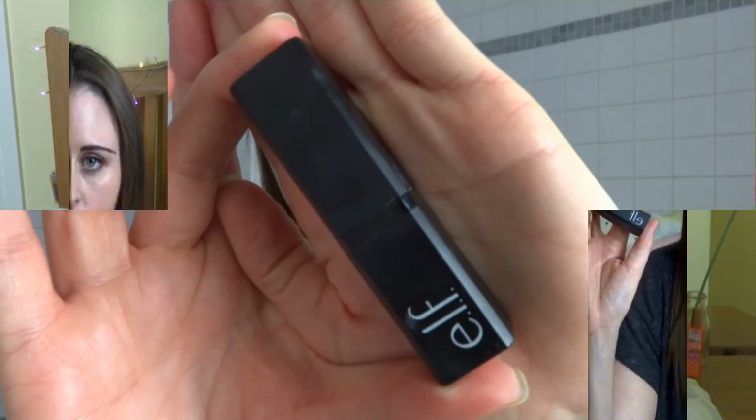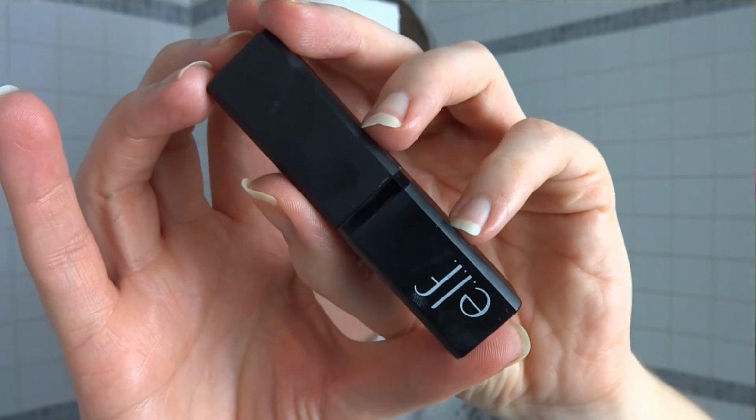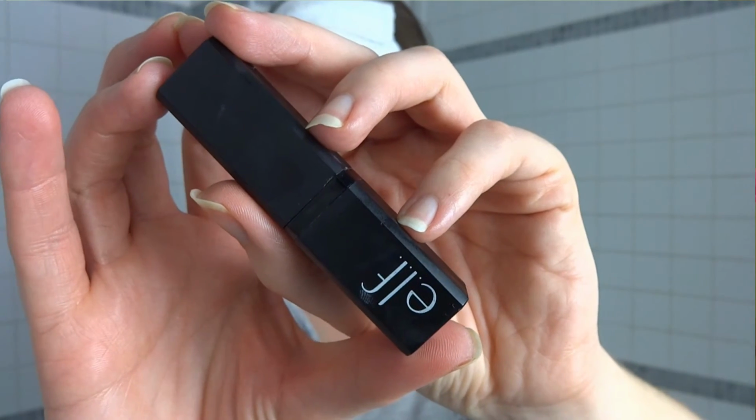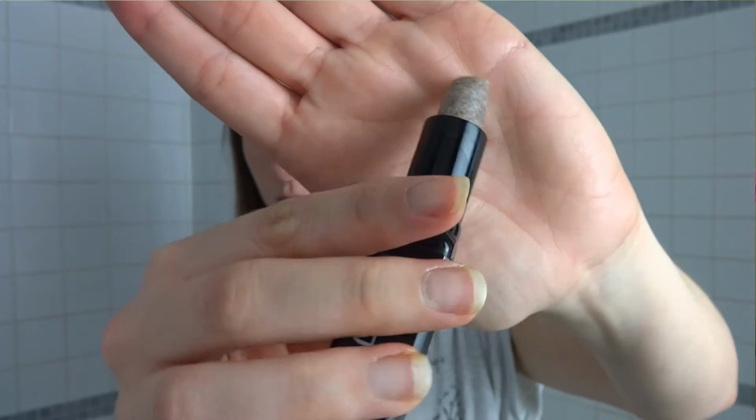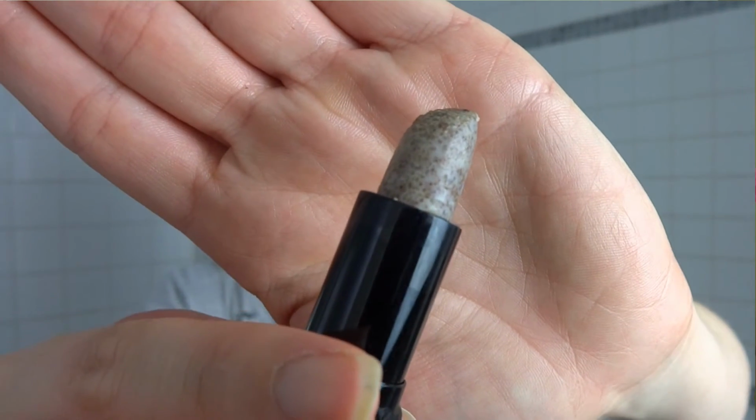Now, if I remember, about twice a week I will add in a lip exfoliator, and this is the one and only lip exfoliator that I use, and it's the e.l.f. one. The most bargainous of everything in my skincare routine, because this costs £4.50. God knows how long it lasts, because it's my third one. The first one I dropped down the toilet, and the second one I broke, so I don't know how long it would last if I actually used up the whole product.